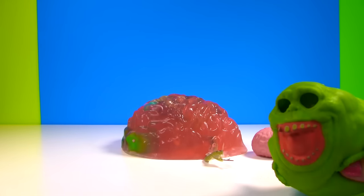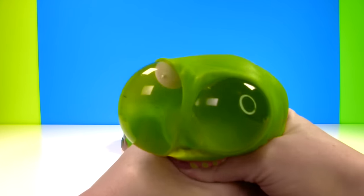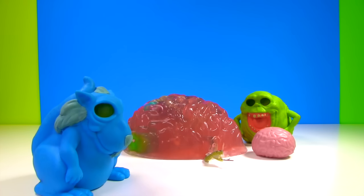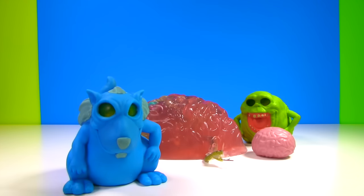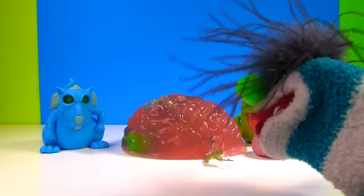Brains! Brains! That's so gross! And I know a thing or two about being gross. Ew! That is super gross. I see two brains! Oh my goodnesses!